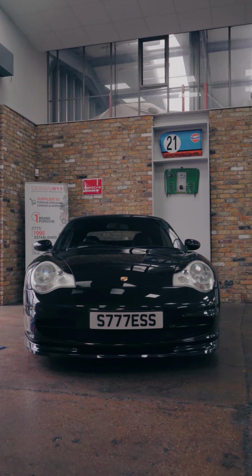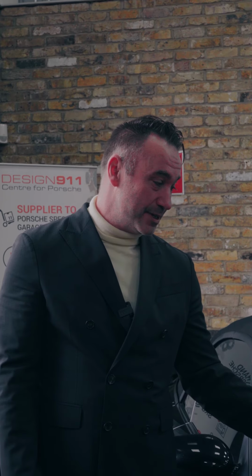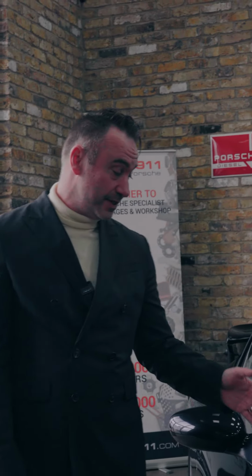Anyone who's got a 996 will know that this thing fades in the sunlight like nobody's business. So I had to track down one of these. Got that installed myself, did that myself, and I also did the pollen filter at the same time.